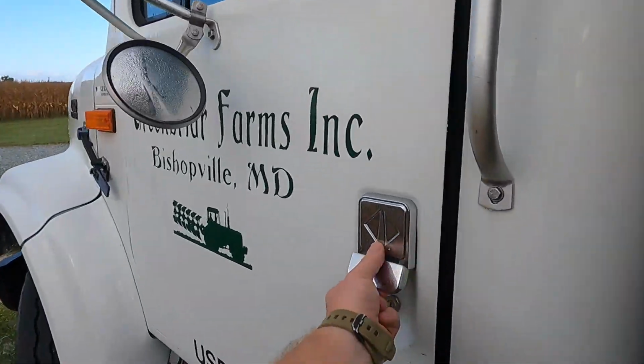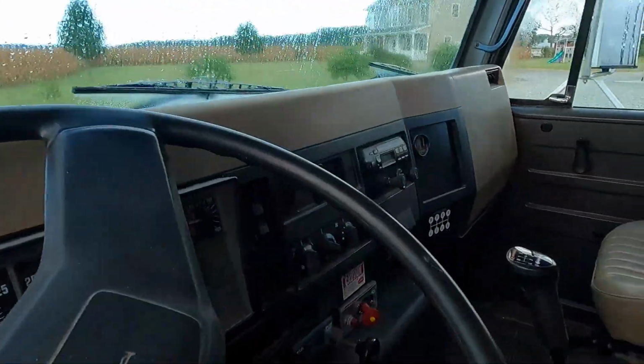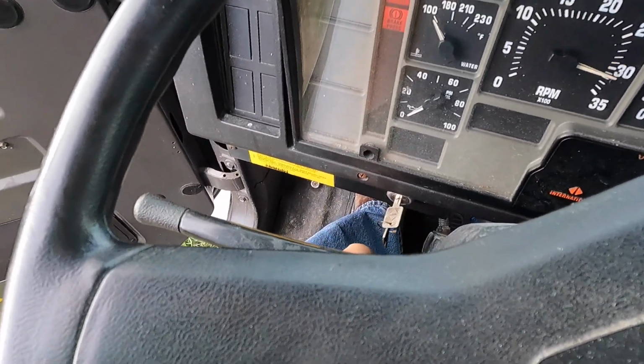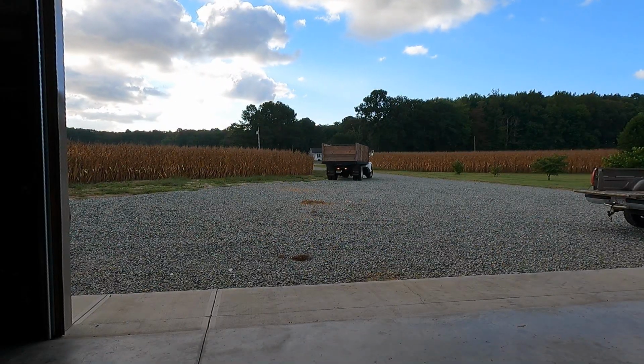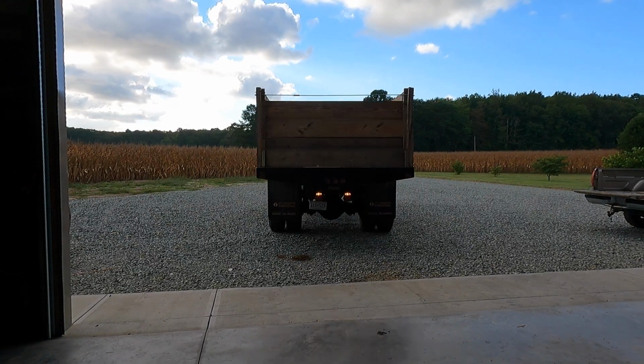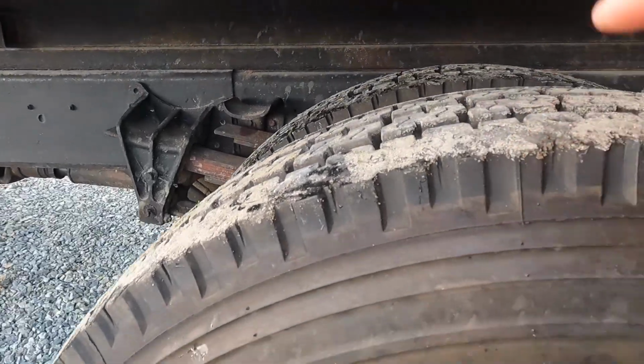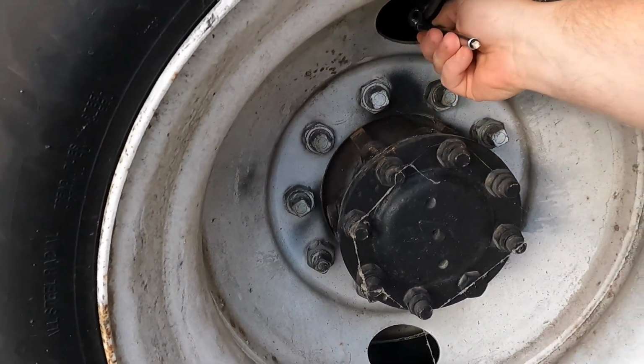Let's start this thing up, get it in front of the shop, check some tire pressures out. Now these tire pressures should be good. All these rear tires were all new last season.